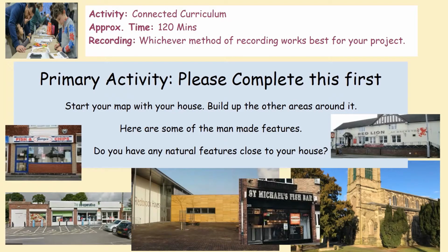And then once you've done those, you can start to add in some of the man-made features, can't you? You can add in some of those places that we're going to be looking at in our English as well. It all ties in. So if you could do this alongside that, we're going to be nailing our learning. And then are there any natural spaces? A lot of you have got the green in and around by your house. Think about where that is. Is it behind your house? Is it to the right, to the left? Imagine that you're a bird flying above where you live, above Brighton and above Rugeley, and you can see down below you. So it's a bird's eye view that you're going to be doing.